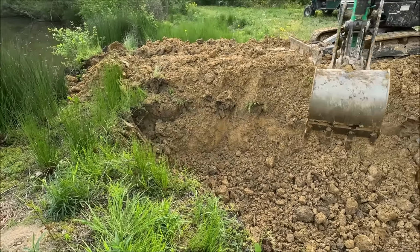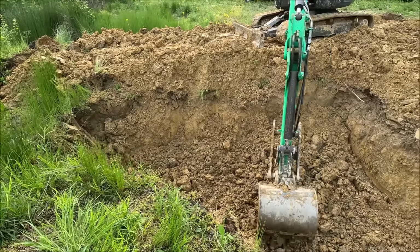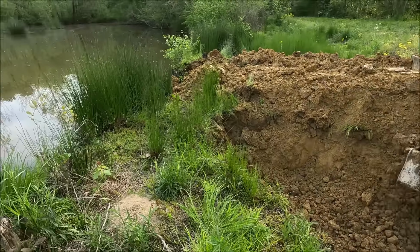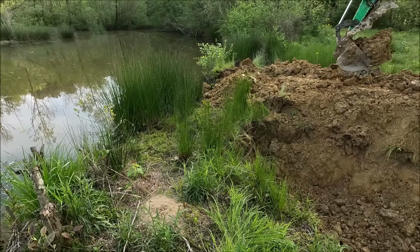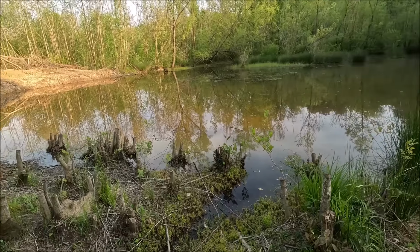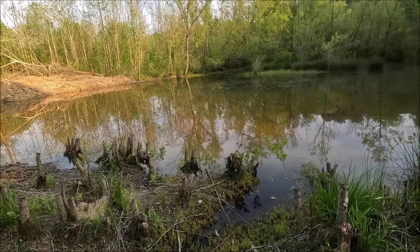GoPros, I'd set one up down there so you could see it fill up. It had kind of string to it. But it'd be neat to see if a bunch of fish and alligators come out of here, because I know Uncle Martin has been here before. They probably put baby alligators in here.